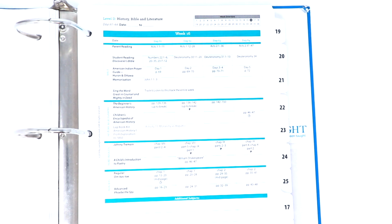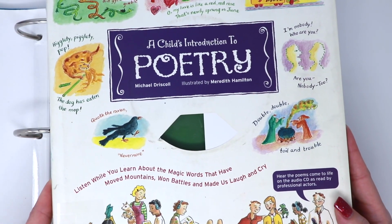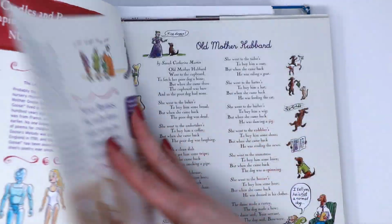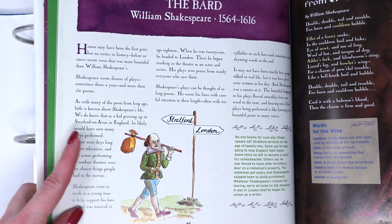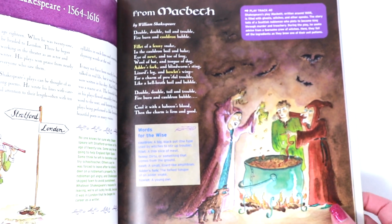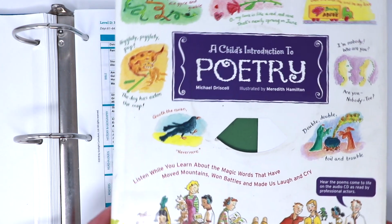Also included in read alouds for this day is this book here called A Child's Introduction to Poetry. So you would read pages 46 and 47 out of this book today. And this is going to be about William Shakespeare, I believe. You'd be reading page 46 and also page 47. And that's what you'd be reading for the day from A Child's Introduction to Poetry.